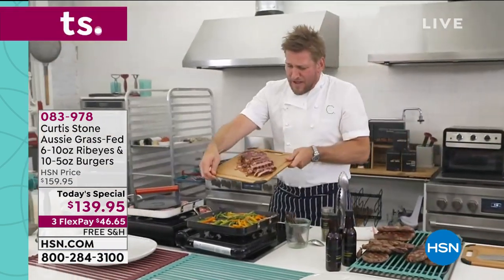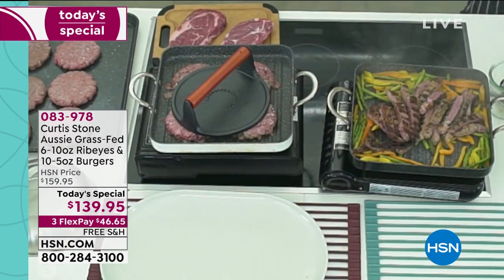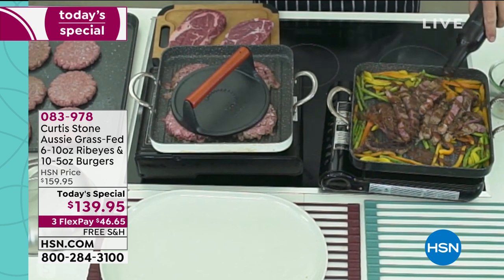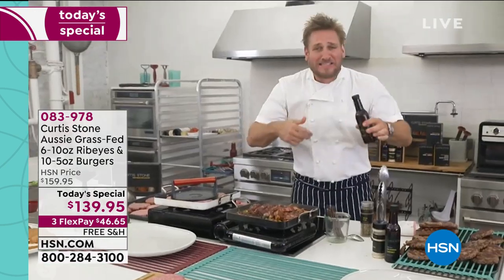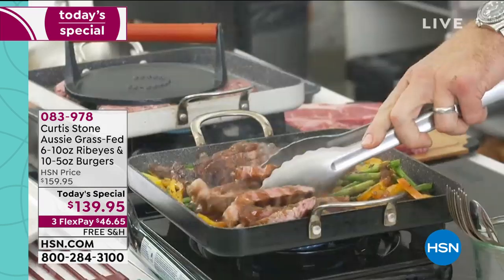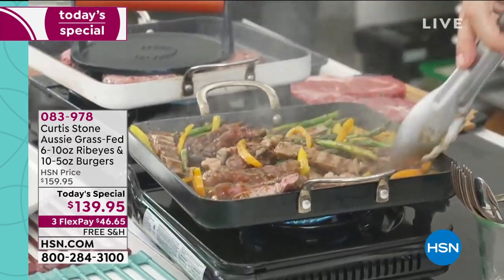We bring this on over. You were talking about that steak sauce, Shannon. Right there, I'm going to go for my mesquite sauce. Drizzle that over the top. This is a little bit smoky, a little bit sexy, a little bit spicy. It's so good, that mesquite. Then what I do is I get my tongs. I give it a real quick shake around like that, Shannon. And guess what? Dinner served.